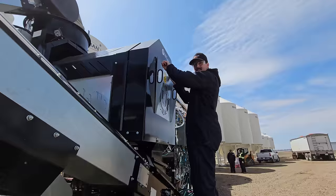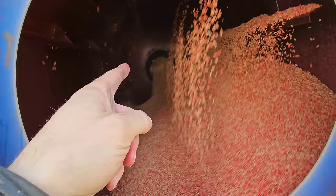Can I take a peek in there, sir? Yeah, go ahead. I'll just step up on here. I just want to show the peeps. There's your drum. So it's coming in over there. It gets mixed up in here. Offloads into here and out into the truck it goes.